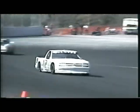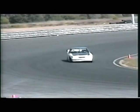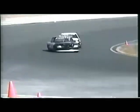Down the backstretch, trying to enjoy a comfortable lead if there is such a thing. That's the truck number 12, running 3rd in points right now in his Chevrolet. 2,600 roughly cc's, 2,100 pounds, as they crank him down the backstretch. Race number 12 of 14 as they bring them down in front once again.